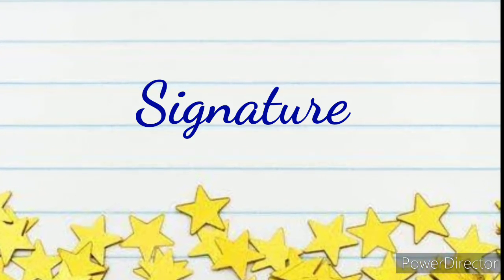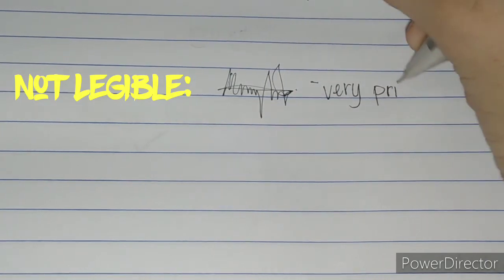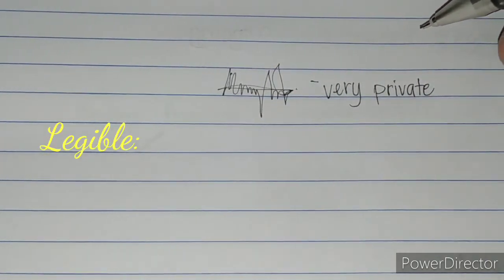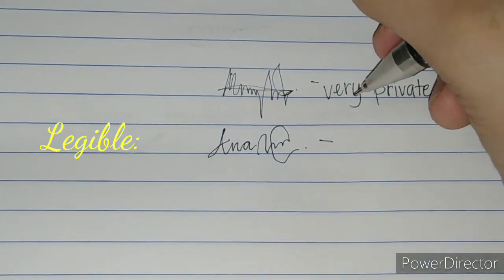Signature. Study says that if your signature is not legible, it means you're very private, while if it is legible, it means you're confident and comfortable.